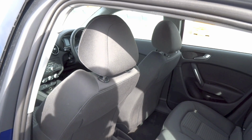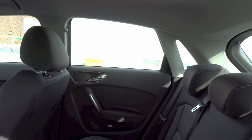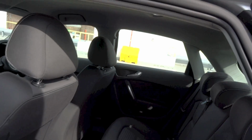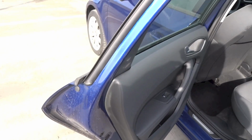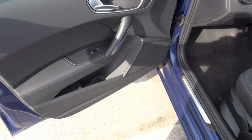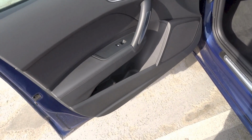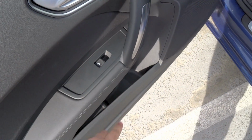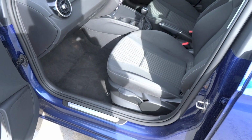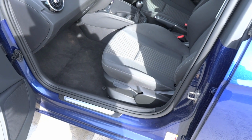You do have adjustable headrests front and rear. You do have your window control right here, some storage down there together with your bottle holder and speaker. The front passenger seat does get full manual adjustments as well, with the same set of adjustments as the driver's side, including your height adjustment and lumbar support.